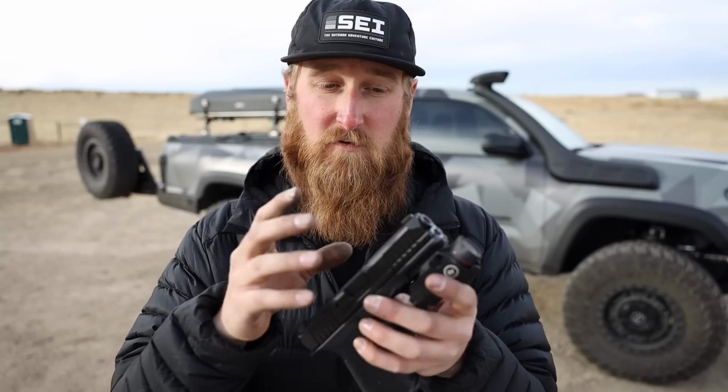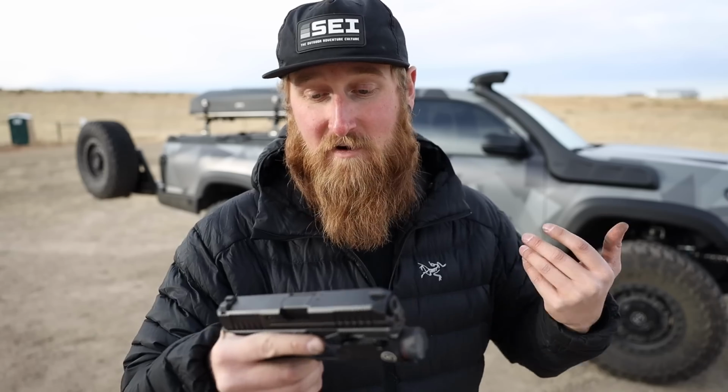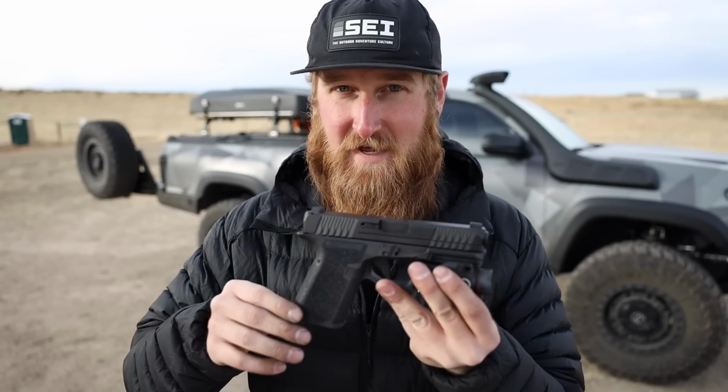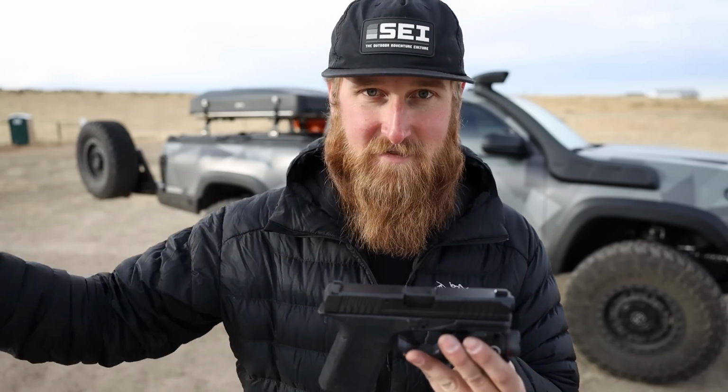It could be something to do with the manufacturing between the slide and the barrel. I did put the gun together myself, so maybe it's an error on my part, just the way I put it together. Overall, it feels really good, but I didn't shoot it all that well when compared to a normal Glock. So if I had to put this head to head with the rifle that we just shot, this thing would definitely take a second seat to this guy right here.